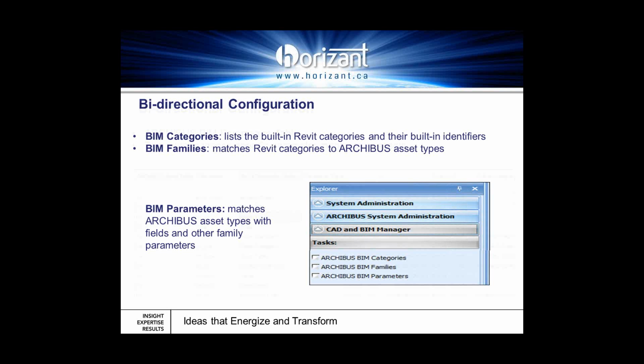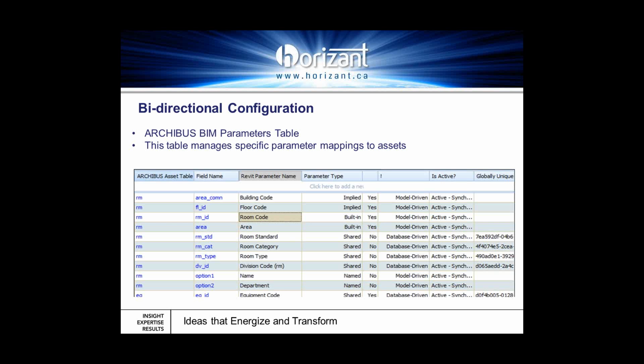Here we are just looking at some of the room asset type mappings, but you can do this type of mapping for any asset in the model. So again, that's equipment, furniture, telecom assets, that type of thing. Any of that valuable information that's held in those parameters for any asset in the drawing can map into ARCHIBUS. You'll notice on screen that model-driven versus database-driven is dictating the source record. So is that information coming from the model and updating ARCHIBUS, or does the ARCHIBUS database update the model?